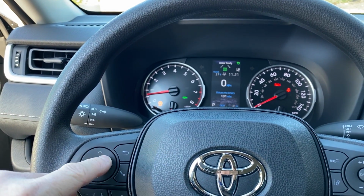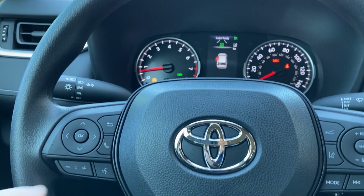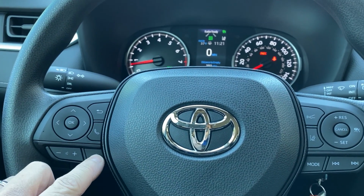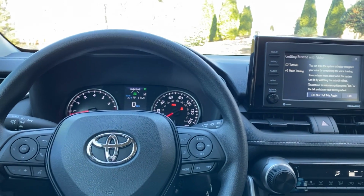This right here goes across your multi-information display. See, this warning came on again. Here's your volume. This is your voice commands. If you want to do voice commands from the car, you just hit it 1 time.